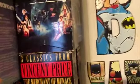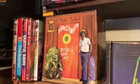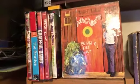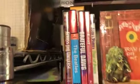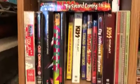C64. Behind that is the VIC-20. And Super Simon. Pretty awesome. And I love this Sigmund and the Sea Monster VHS set. I found it at Half Price Books. And then here I've got some music videos and horror, fantasy, more music down here.